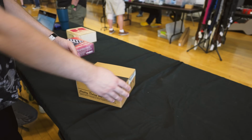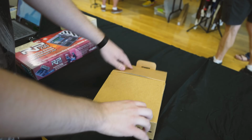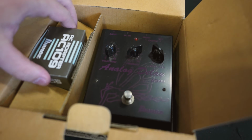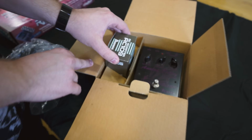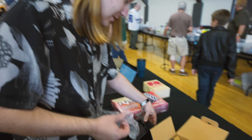Probably my favorite thing of all this was this Ibanez analog delay AD99 in the original box, which is super hard to find. Got the AC adapter as well in the box, with the warranty and all that cool stuff. Older pedal, not vintage, but it's an older one.